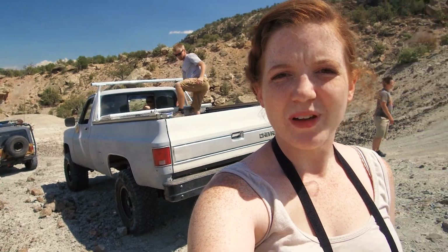So we went just a little bit farther after lunch, but it is so hot today, and we are kind of turning around right now. So we are heading back down the trail. See you at the bottom.